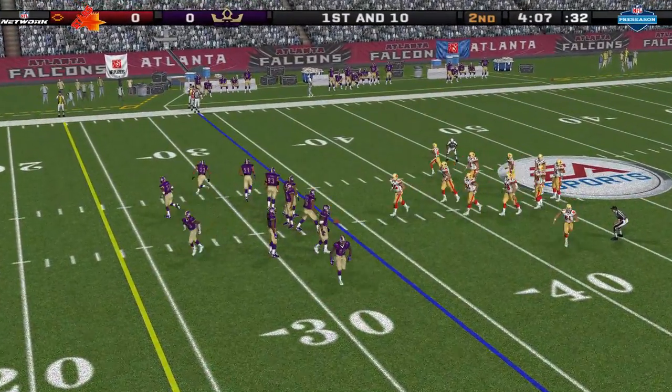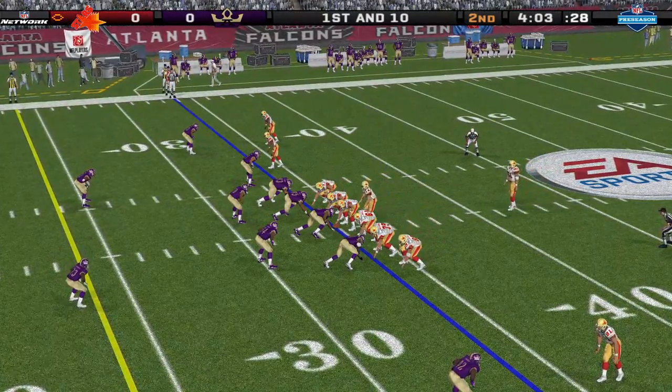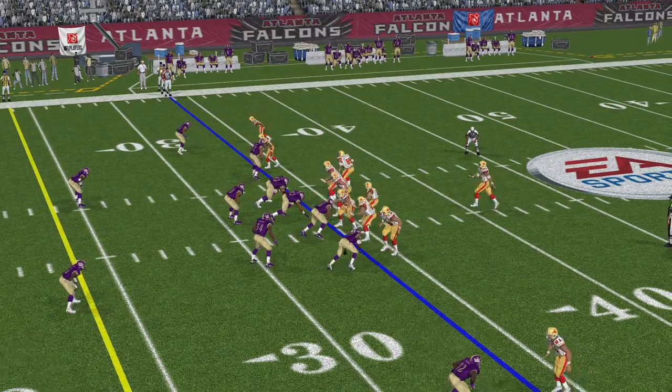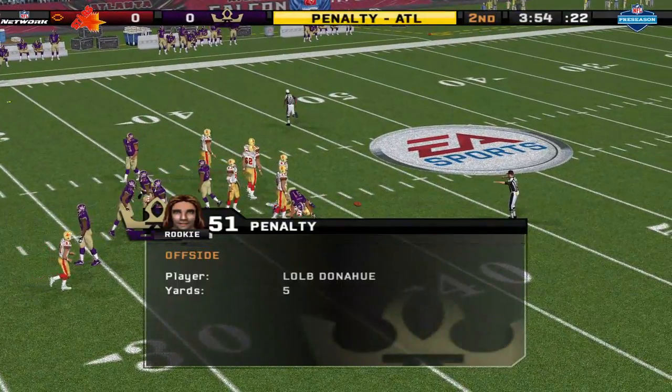Number 14 sends a man in motion. Pressure coming. They reached him just as he was throwing. It's batted away.